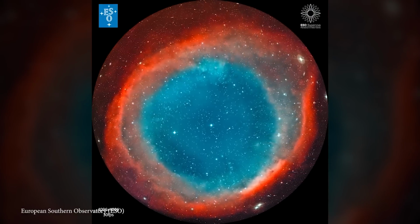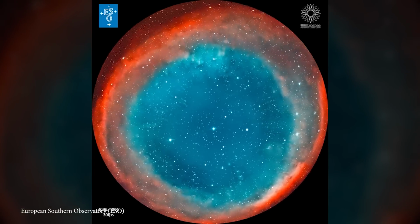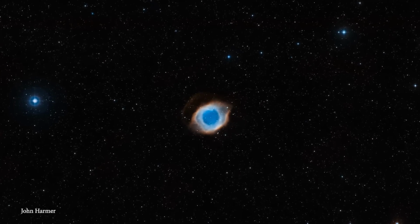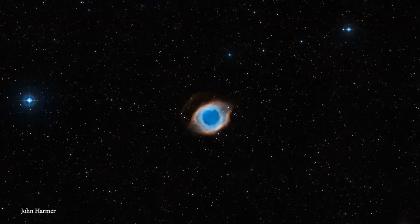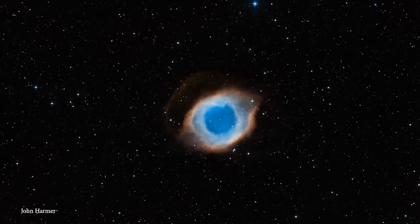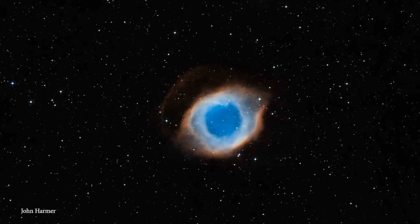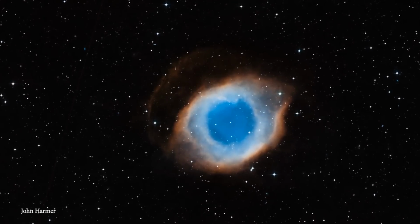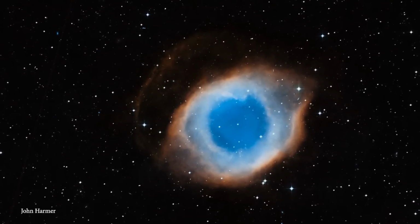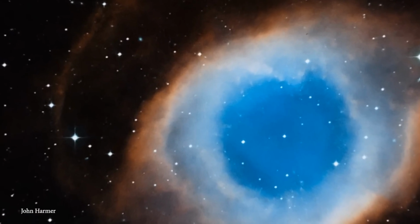Well, not quite. At the heart of the Eye of God lies a dying star, similar to our Sun, which has exhausted its nuclear fuel and is in the process of shedding its outer layers. This phase of a star's life is known as a planetary nebula, and it results in the formation of a stunning and intricate structure like the Helix nebula. The central star's intense radiation causes the expelled layers of gas and dust to glow, creating that mesmerizing appearance. This object is huge, spanning about 2.5 light-years in diameter, making it one of the closest and largest planetary nebulae visible from Earth. It's best observed through telescopes, where its intricate details and layers can become more apparent.